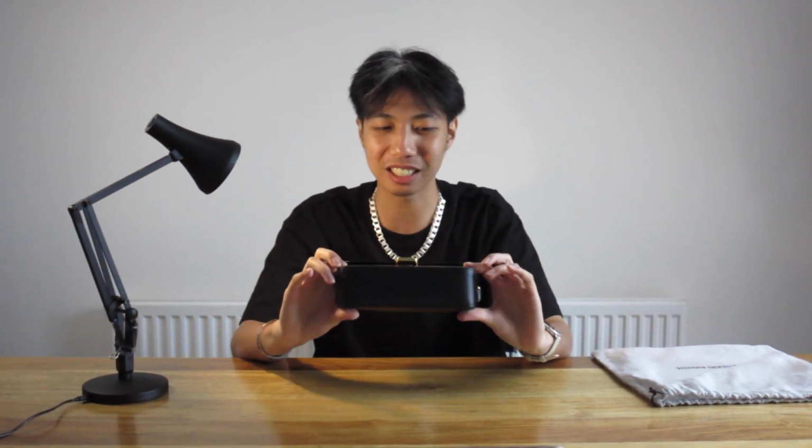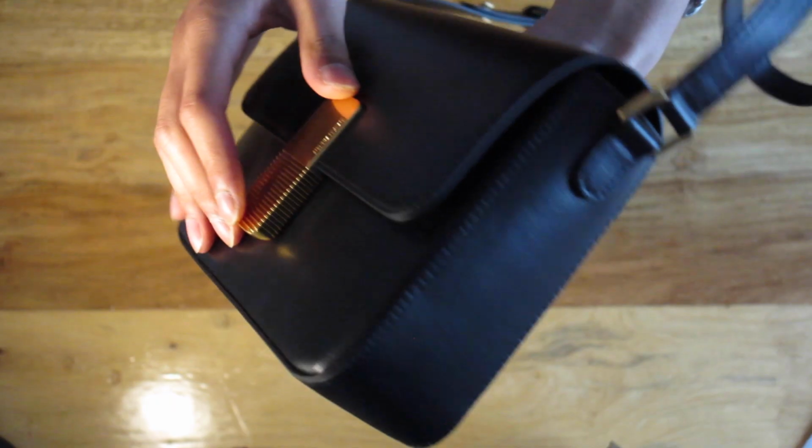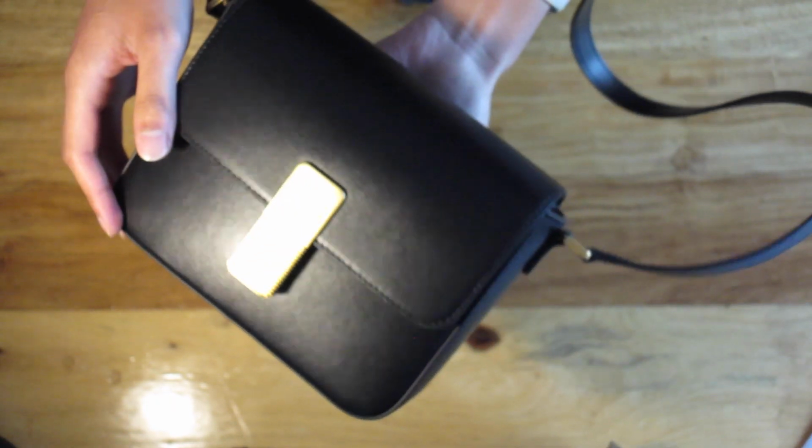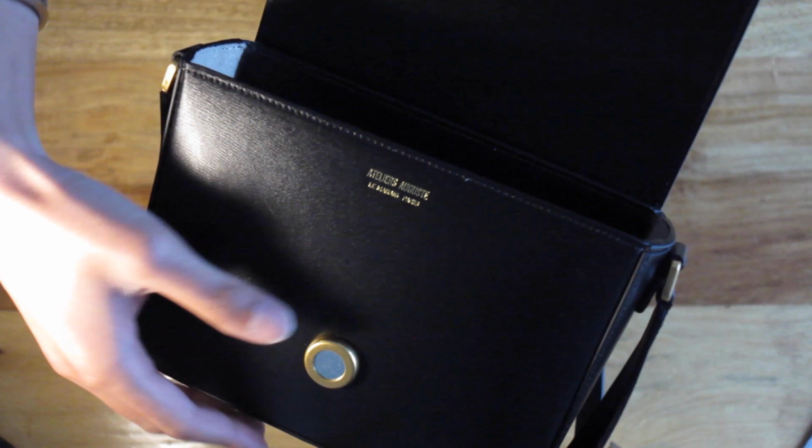But yeah, everything about the look of it looks very chic and very classic, as you can tell. And it stands on its own, it's really nice. I'm just leaving one word because there's a lot I can say about this bag. First of all, it is my first designer bag, so it's a first for me personally. So yeah, it's special.